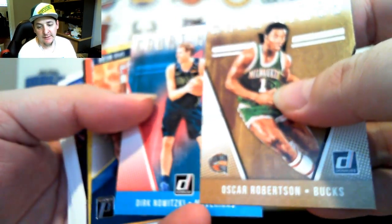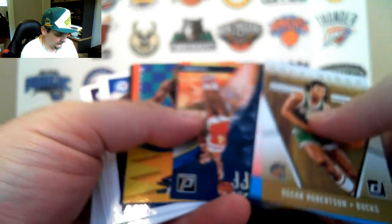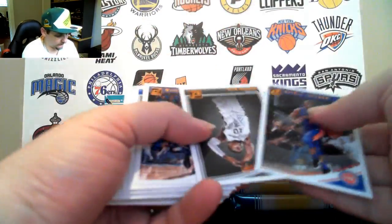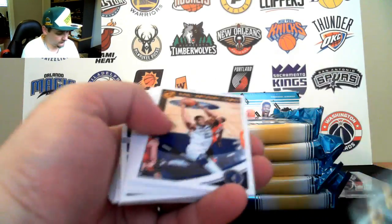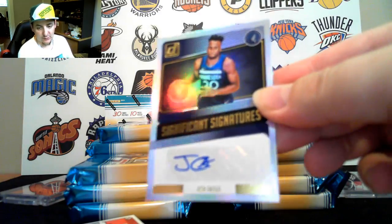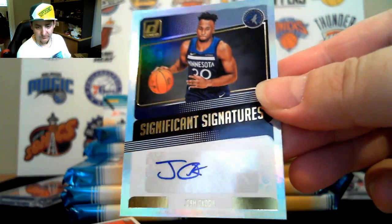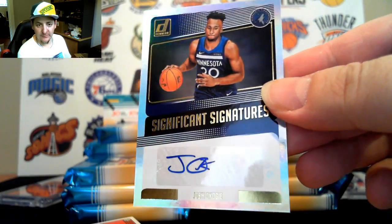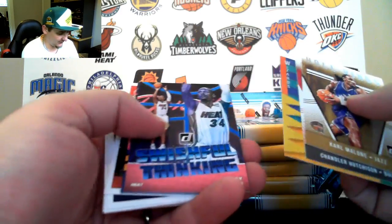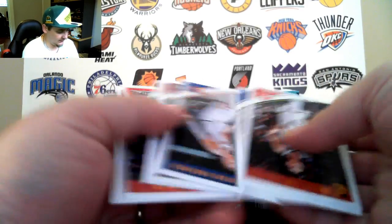Oscar Robertson, Dirk Nowitzki, Spud Webb, Harden, Marbury. Oh, sorry, that was Baron Davis. The Wolves, Josh Okogie, he's not playing too bad. Wolves, Gary Dixon, geez, Gary is stealing all the autos. Well, you do have 10 teams. All the good ones, all the right ones, Karl Malone, Chandler Hutchinson, Bradley Beal, Ray Allen, and the Beard.